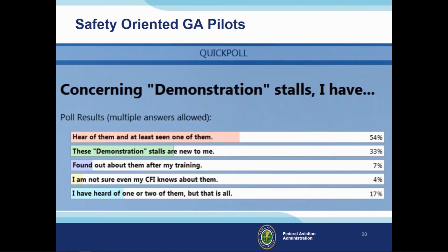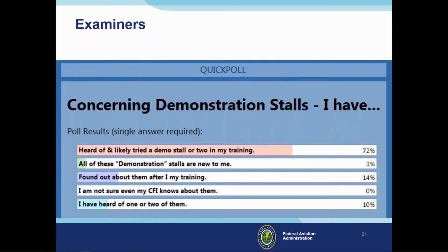And we even did it, which was a surprise to us. We did it with a small group of examiners. This was about the same 250 plus GA pilots out there, but we did it with a small group of about 60 examiners at one time a few years ago. And this is what they had. And so it looks like now all of you are out there, you know, molding and looking like the examiner group that is out there.